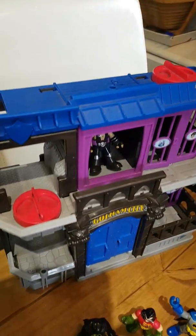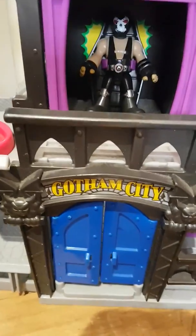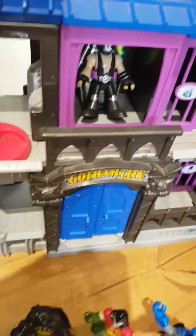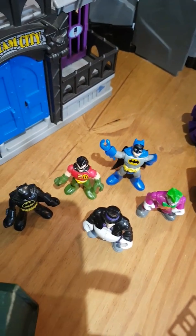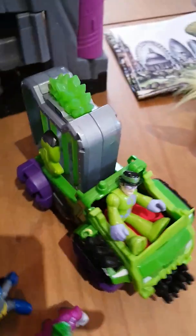Plus I've got that as well, the Gotham City like jail sort of thing, and it's got Bane in there, and I think that lights up when you press a certain button, and all the bits and pieces. Got all the little figures with it. Got Batman and Robin, and the villains, Joker and the Penguin, and the Riddler, and I think that's his Riddler-mobile, whatever you want to call it. And all that cost me £10.